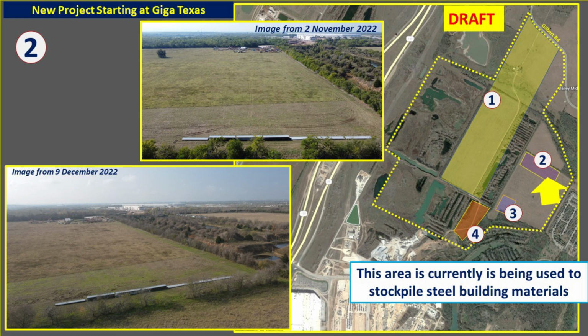These 2 photos were taken about a month apart, the 2nd of November and this morning. You can see not a lot has changed with the steel materials being stored at the north end of this lot. However, this will be supporting the construction in that other area number 1.